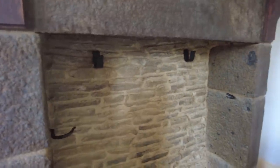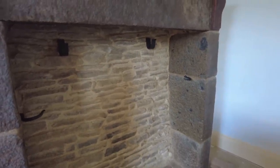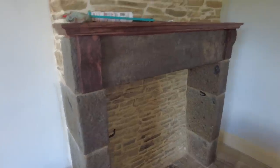She's painted all the little brackets up that originally were in here to hold all the implements for the wood fire or stove, wood stove. I think it would have been an open fire originally.